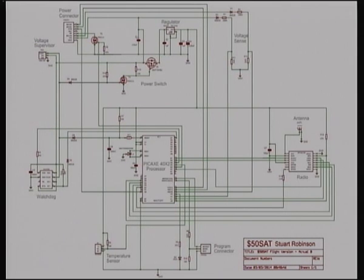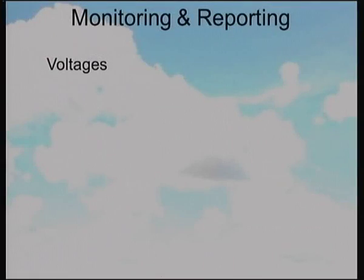Oh, the temperature sensor. What we were going to report were voltages. We needed to know battery voltage, solar power voltage, solar charge voltage, sorry. Currents, we needed currents because we needed to know how well the solar panels were performing, and we also needed to detect the currents flowing in order to deal with latch-up conditions.